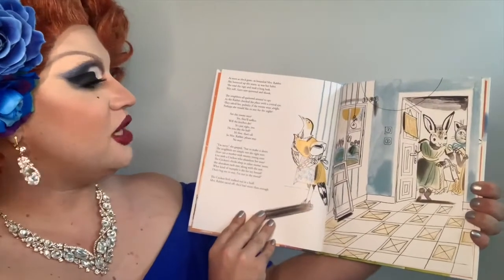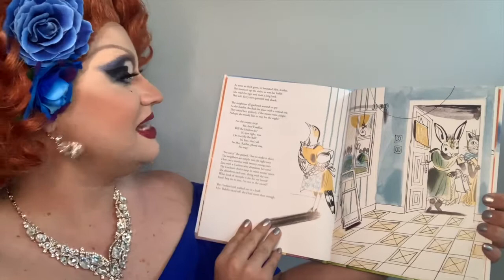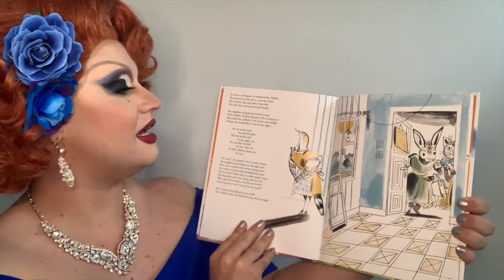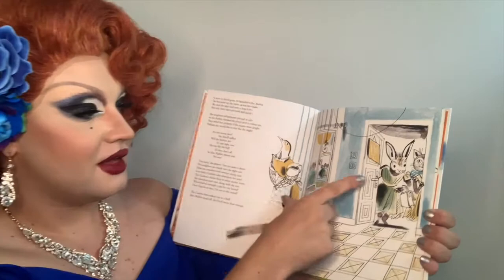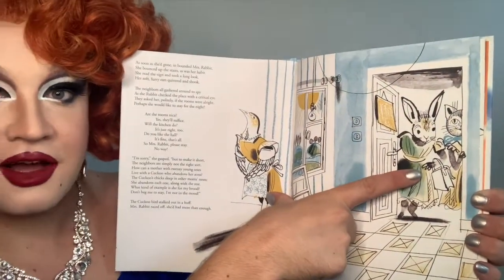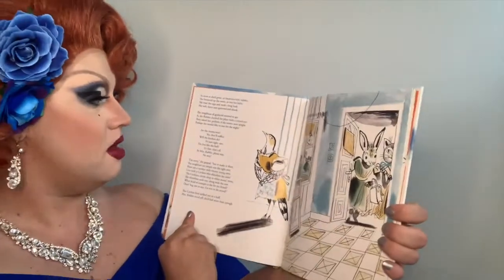As soon as she'd gone, in bounded Mrs. Rabbit. She bounced up the stairs, as was her habit. She read the sign and took a long look. Her soft furry ears quivered and shook. I see Mrs. Rabbit here in the door. You see? She's carrying a handbag. Oh, it's fabulous. That's a fabulous handbag. I think I might have to ask her where she got that from.